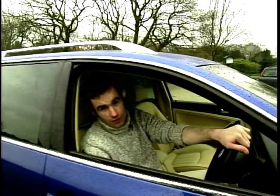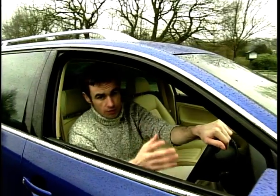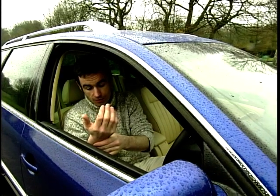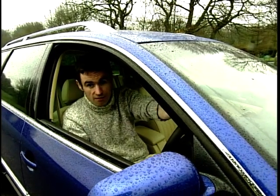It's powerful, it sounds great, but to be honest with you, I think I get a sportier feel if I put an engine in the bottom of my bed. I think my pulse has stopped. Let's hope that the Volvo can get it going again.